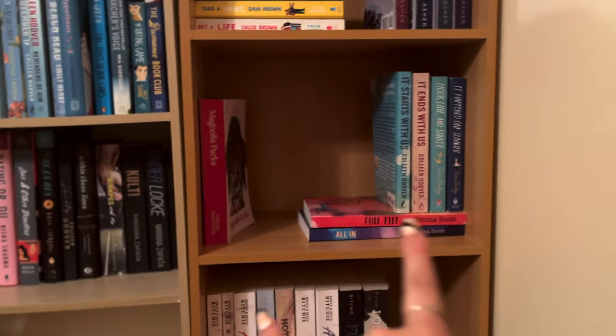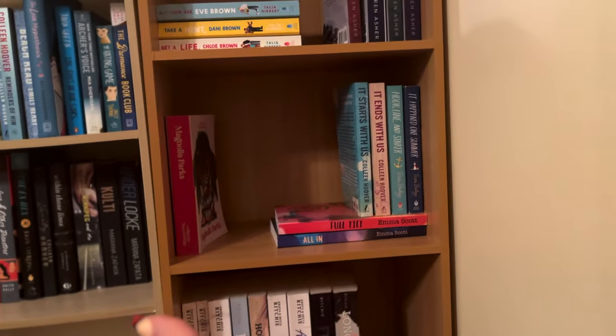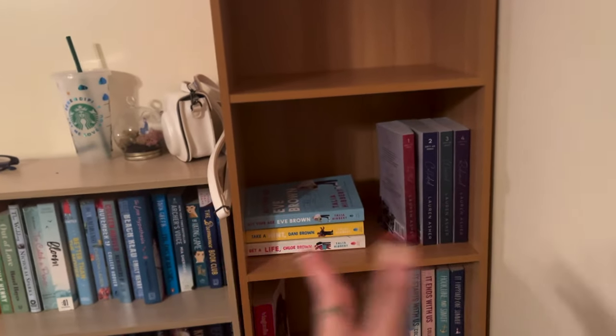This is basically all duets. I have the second book of Daisy Hates, but I haven't read it yet. These are all duets. This shelf and this shelf are going to be multiple book series, like three books or more. That's the vibe for that.